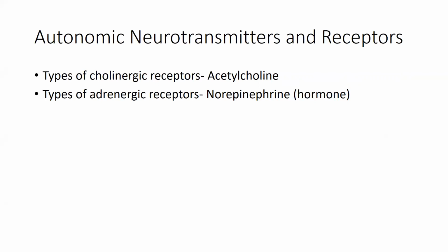So the first one is the cholinergic. These neurons secrete acetylcholine. This is something that we saw in our last material, and it was on your last test: what type of neurons secrete acetylcholine? These are your cholinergic neurons, and cholinergic receptors bind acetylcholine. Adrenergic receptors, on the other hand, bind norepinephrine. Now, I have hormone in the brackets because we mentioned that norepinephrine can be a neurotransmitter if it's at the synapse, but when norepinephrine enters the blood, it becomes a hormone. Okay?